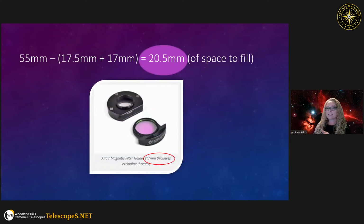Okay, so let's say we've got the camera now, and we're going to add ourselves a filter holder. Well, that filter holder is also going to take up a certain amount of space. And the filter holder is, according to the manufacturer website, 17 millimeters. So now we've got the distance with the camera, the distance with the filter holder, add those together, subtract them from 55, and we've got 20.5 millimeters left of space to fill.